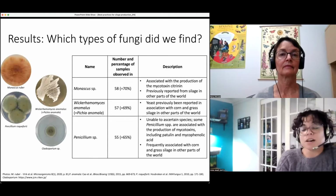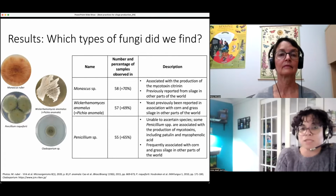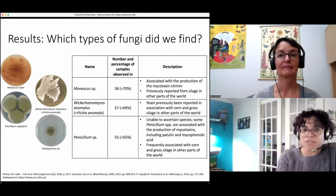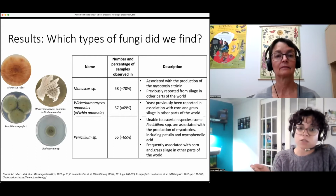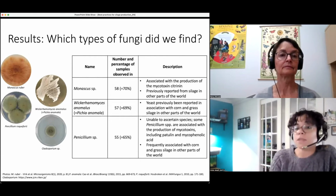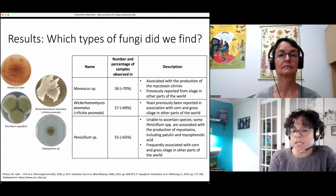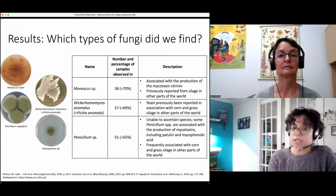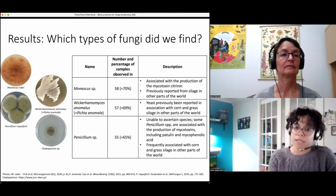I mentioned that we saw over 4,000 different things living in there, and I won't sit here and take you on a tour of every single one of them, but just to give you some highlights of some of the fungi that we saw in association with our samples. The single most prevalent thing that we saw was a fungus that belongs to the genus Monascus. And that was one of the cases where, unfortunately, it's just a bit of a quirk of evolution that with the level of DNA sequencing that we did, we weren't able to be certain which species of Monascus this actually was.